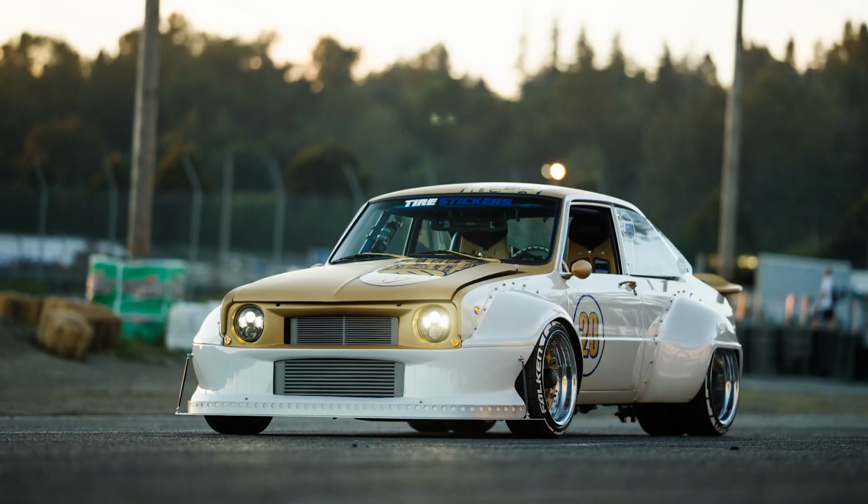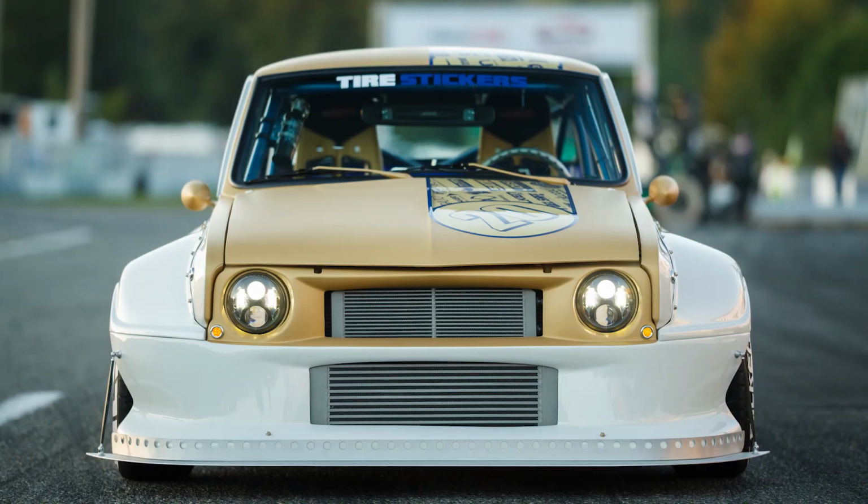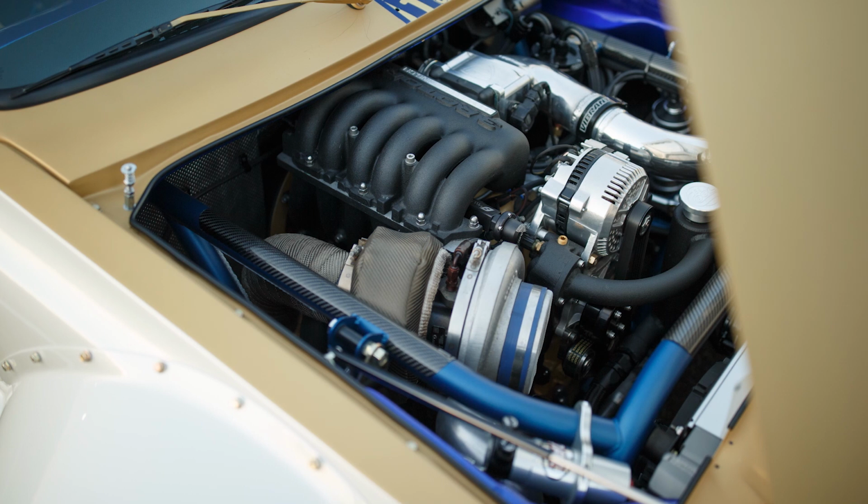My head is about to explode right now because this thing is so cool. Like, what is this thing? It's a 1972 Mazda R100, but it's the most extreme version I think you could create from one. And it's running a 20B 3-rotor and it will make 1,000 to the wheels.